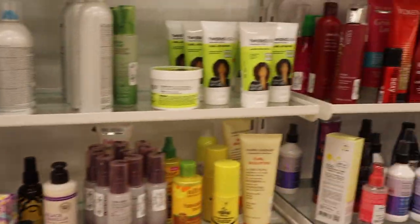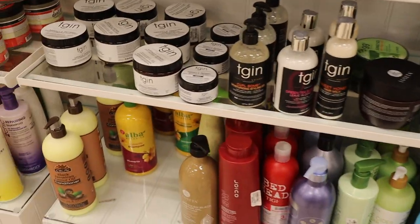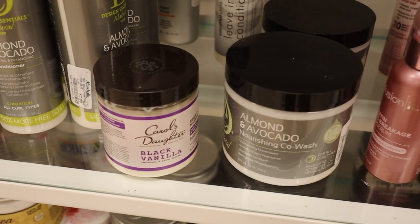Sleep on Marshall's hair section. Okay. G-I-N Design Essentials, Carol's Daughter.